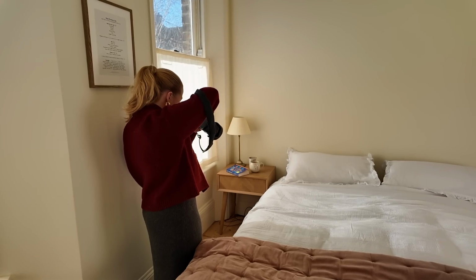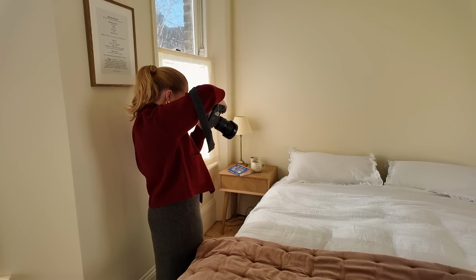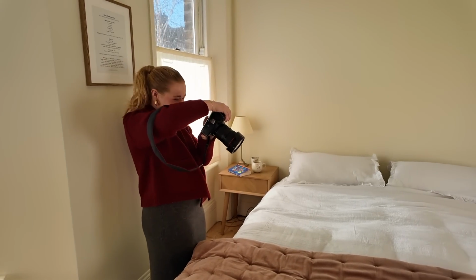Meg is just getting some close-up shots now. How's it going, Meg? It's going great. We've got it done. Yeah, we have. It's such gorgeous light in here today, which has been amazing for shooting, but also quite hard, hasn't it, Meg? Yeah, it's been so hard. It's like constantly we'll find the perfect shot and then it will just be sunlight blaring into my eyes and I can't open them. Are we all done? Yeah, we're done.